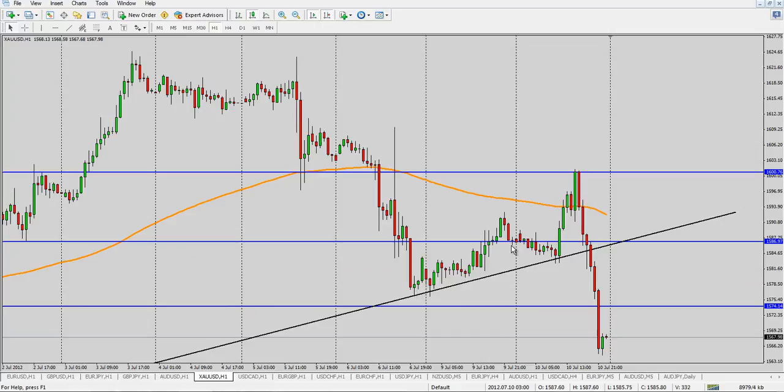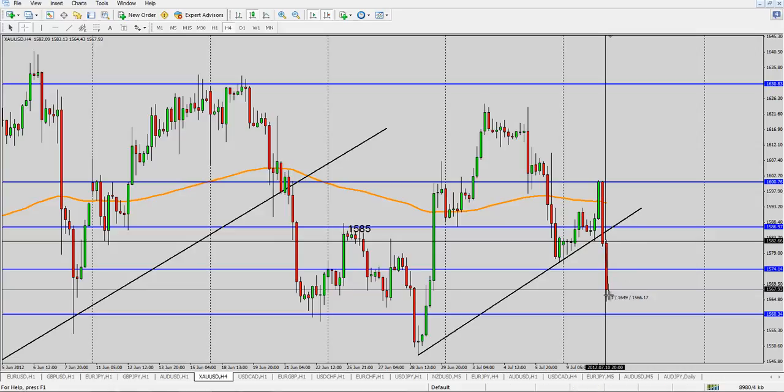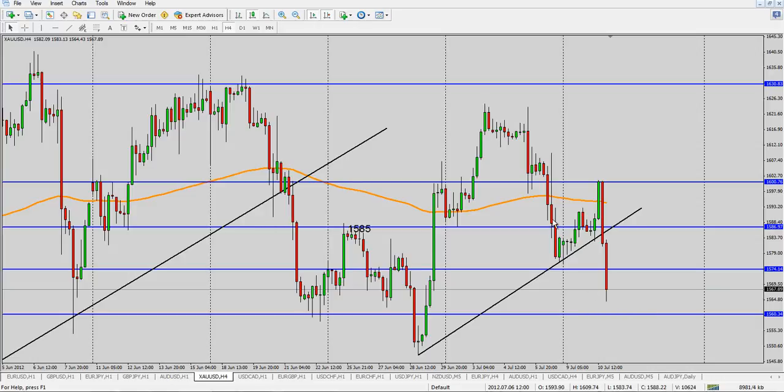Gold, once again, was a big factor in everything here. We saw gold just crawling up this trend line right here, stopped dead in its tracks at 1600, and now it's well below that and back into the resistance of 1560, support of 1560 and 1550 area. So keep an eye on those.